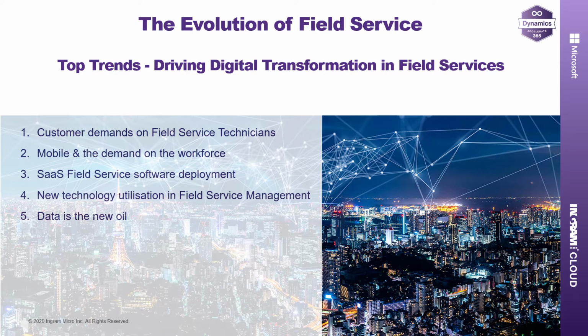The growth of technology will ultimately have a significant impact on field service management and how organizations operate within their business. Emerging trends include the role of IoT and automation within field service, AI, big data, and analytics. By 2020, it is reported there will be 20 billion IoT connected devices in use.